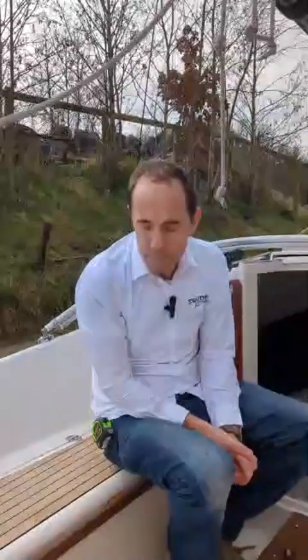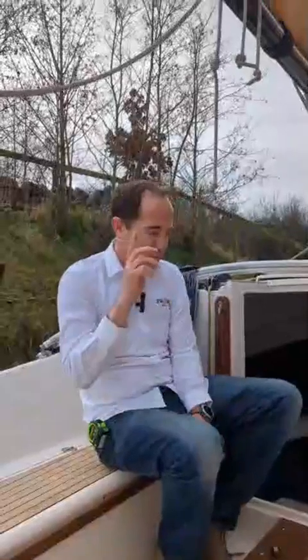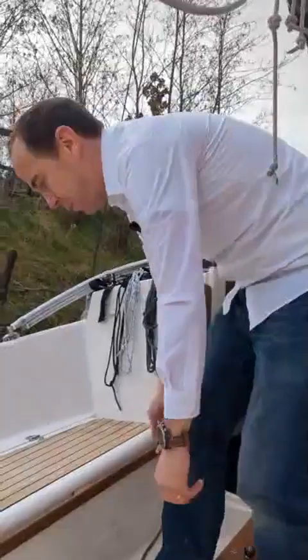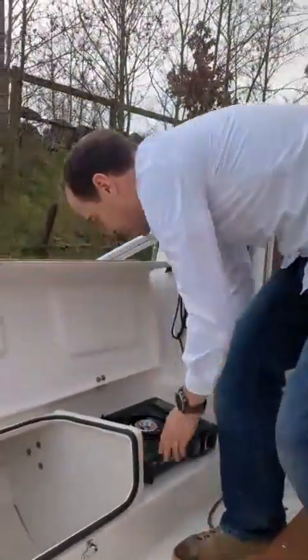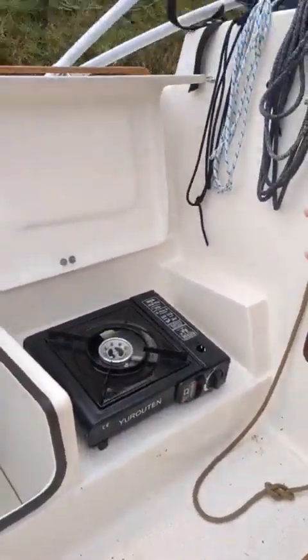So it makes a huge difference to the feel of... Next question, please. So the next question: is there a place for a little stove and a shelf, etc. to prepare snacks? Well, yes, funny you should ask, because that was one of the... When I was designing it, I was umming and ahhing a lot about whether to build this little feature in. And I'm glad I did, because you'll be protected under the spray hood here.